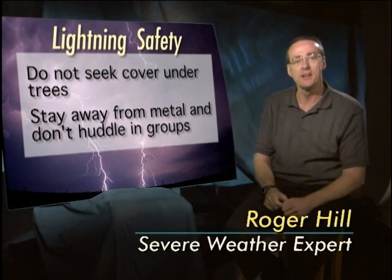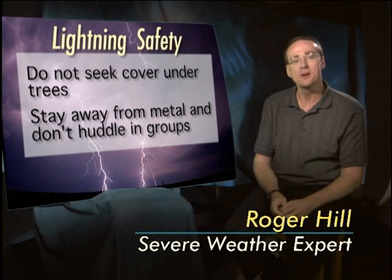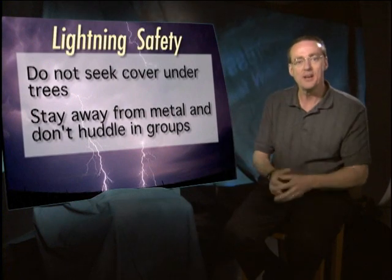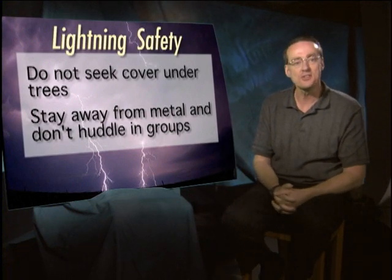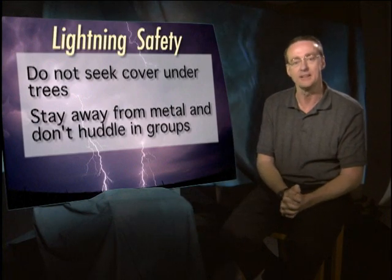hair stand on end, you may be about to get struck by lightning. The National Weather Service recommends that you crouch down on your feet and put your hands over your head, making yourself the smallest target that you possibly can to minimize the risk of getting struck by a bolt of lightning.